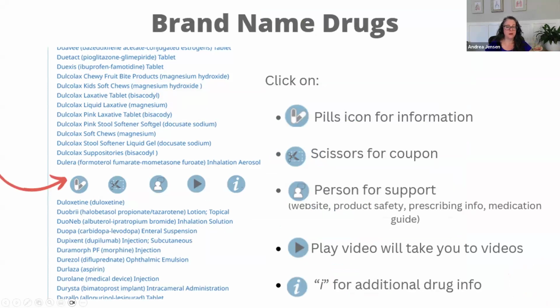So the pill icon, that's for information. Scissors, you could either use a coupon or apply for copay assistance. You got your little person there for extra support. You can play videos. You can click on the eye for additional drug information.